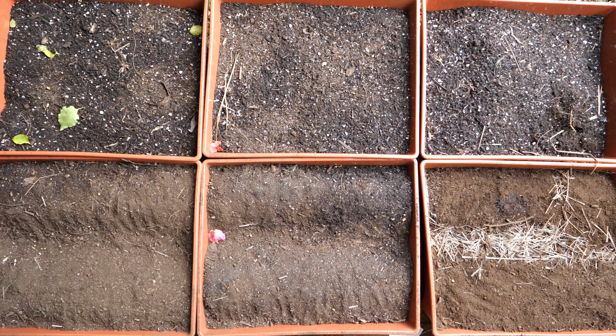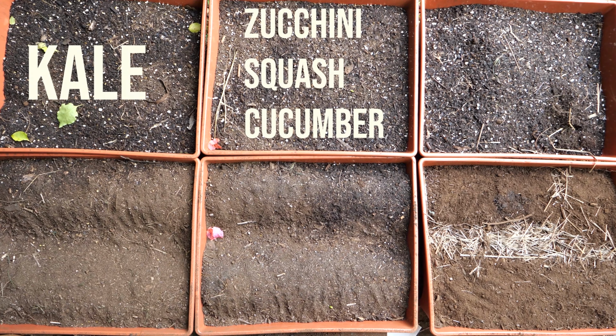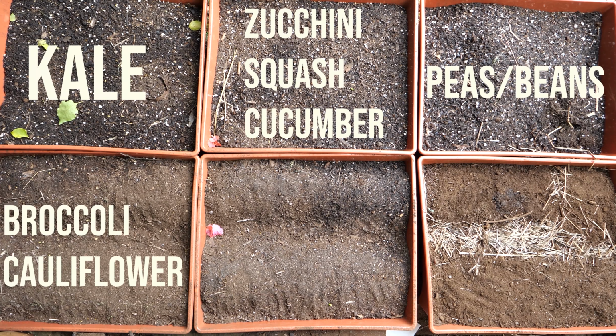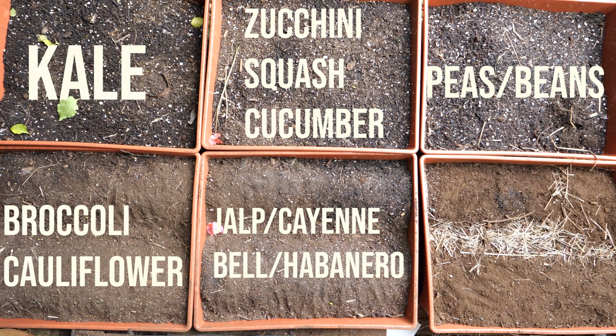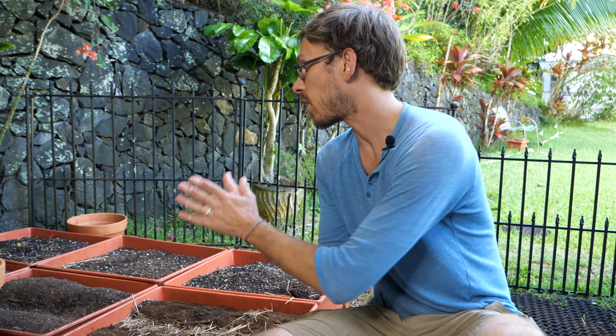We're gonna do a full tub of kale. We're gonna do a tub of zucchini, squash, cucumbers. We're gonna do a tub of peas and beans, one of broccoli and cauliflower. We're gonna do a tub of peppers, so jalapenos, cayenne, bell peppers, and habanero peppers, and then an entire tub of different tomatoes. We had done a lot of work getting all of this planted.